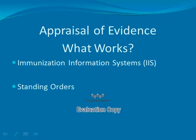Standing orders have helped. Standing orders authorize nurses and other eligible healthcare team members to assess patients' immunization status and administer those vaccinations according to a specified protocol. Clinician incentives have also been found to be helpful.